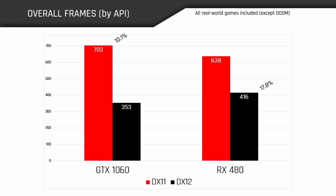There's a more than likely chance that this is due to the RX 480's vastly superior optimization for asynchronous compute, which DirectX 12 can benefit from significantly.